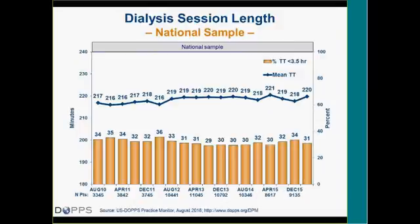Looking at dialysis session length, so treatment time, the amount of minutes in this case that the patient is dialyzing in the unit. Again, going along with the increase and later tapering and decline of Kt/V, you see an increase in dialysis session length from 217 minutes up to a peak of about 220 minutes. Not a very large increase necessarily, but an increase nonetheless.